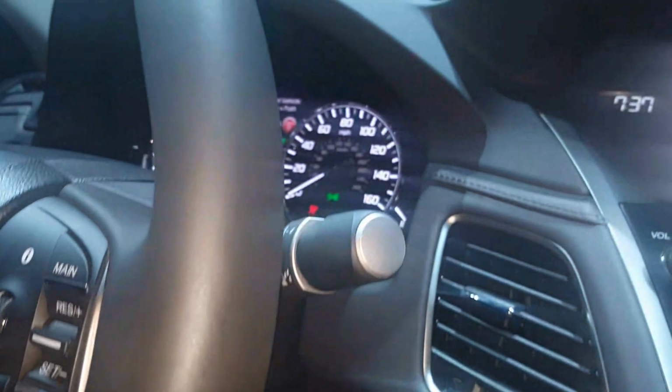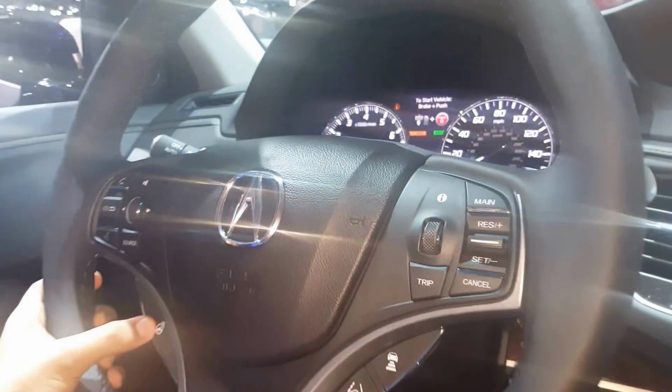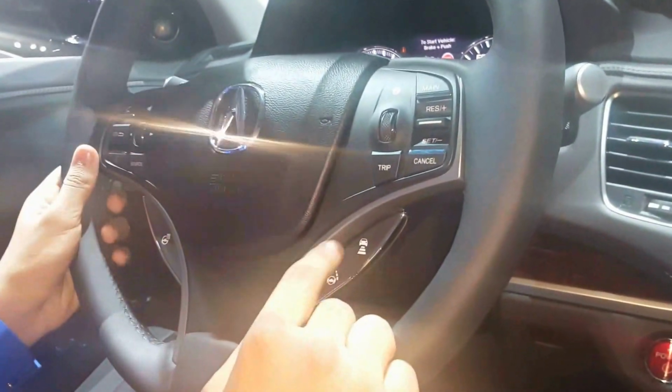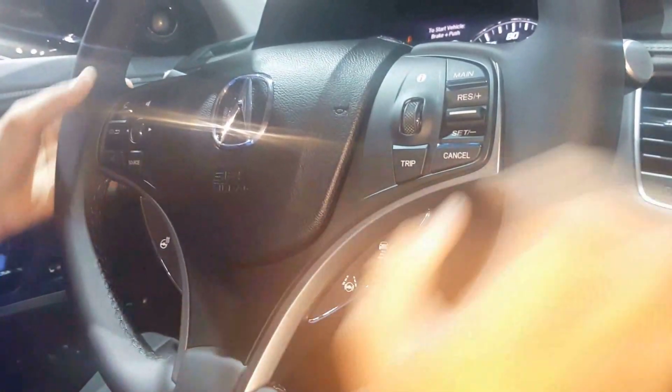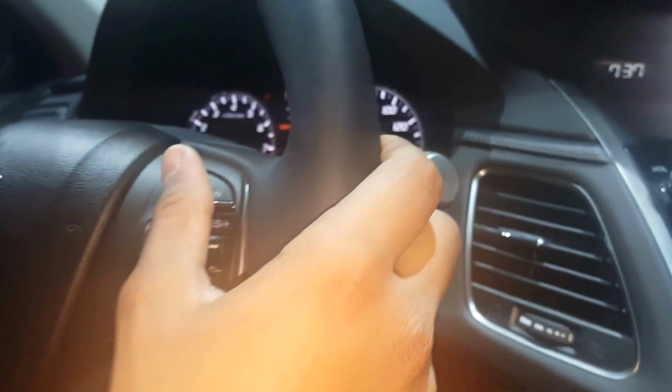Now coming to the steering wheel design, it's a very nice looking steering wheel that comes from other Acuras. You have paddle shifters right here, and a heated steering wheel. You have adaptive cruise control, lane keeping assist, stuff like that. And the volume control is a little scroll wheel right here.